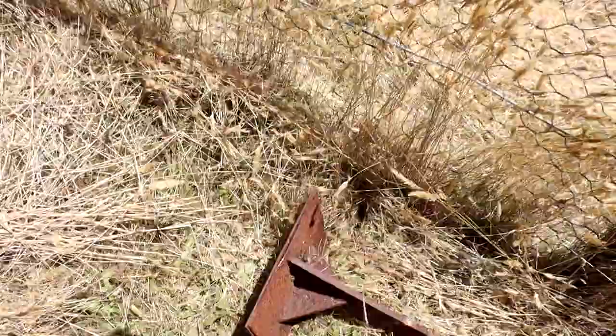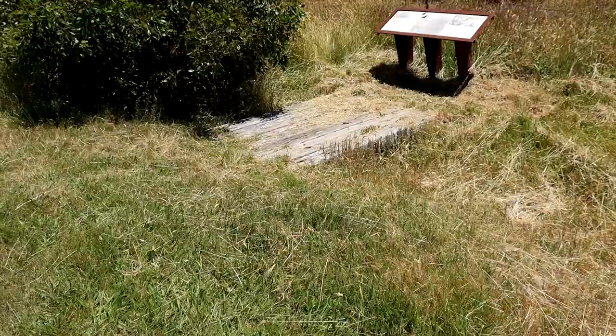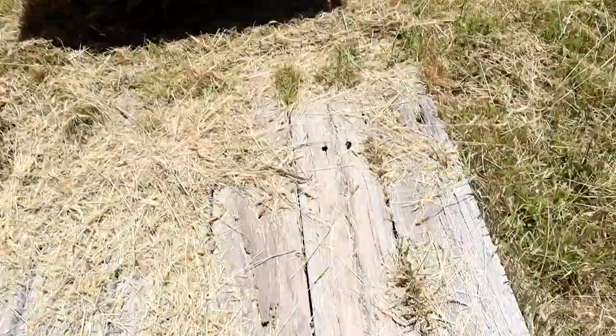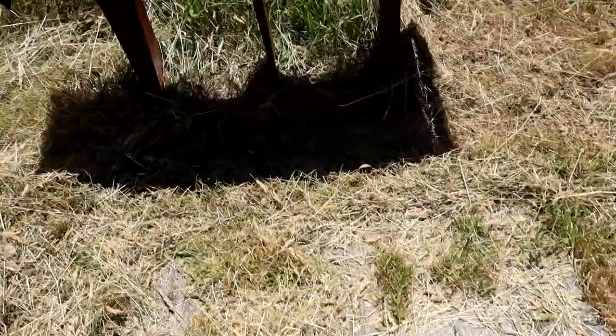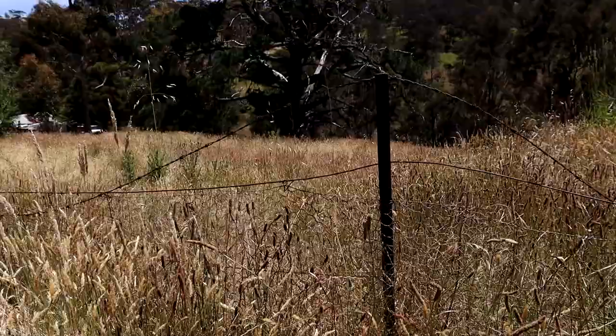Mrs. Bugs Blacksmith, apparently. So there is a plaque. That's cool. Alright, another plaque. A nice convenient little path here. Work and leisure. If you want to pause it, read it. Read it, pause it. These used to be the place where they printed the newspaper.